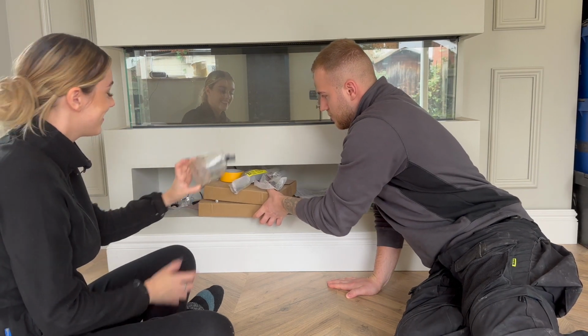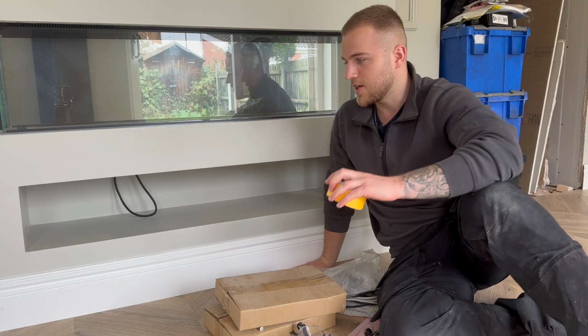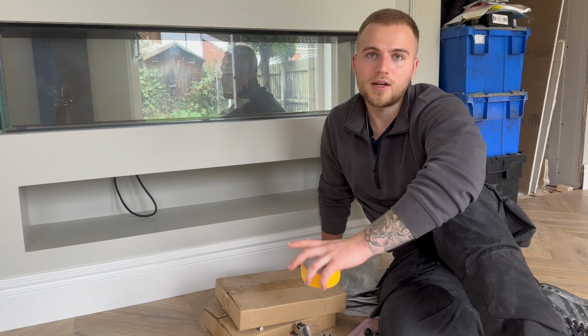Yeah, so it's not very interesting, we're just going to clear it all up. When we were building this media wall, we weren't actually going to put this little shelf in, but it was easier originally just to have it all closed off. And now it works well, obviously, because we needed access to the plug anyway.